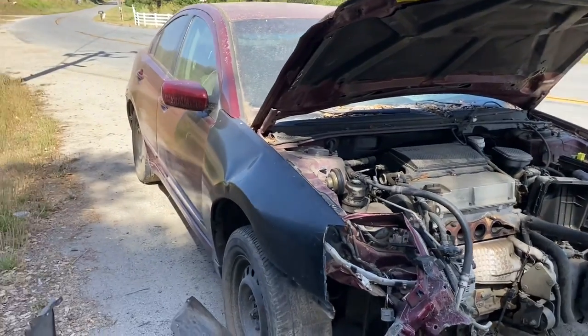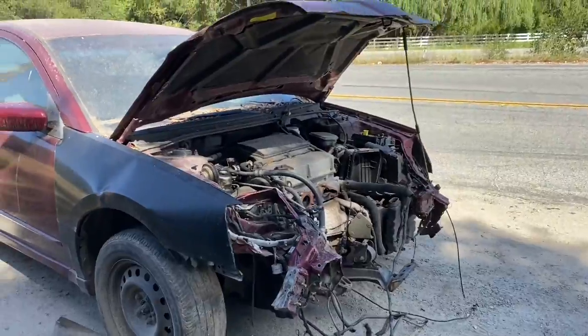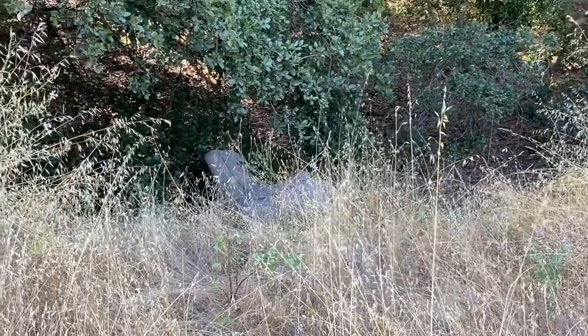And no doubt it was just pushed over here onto the side after a crash of some sort. There's a chair of some sort over there. That is all. And back to the car.